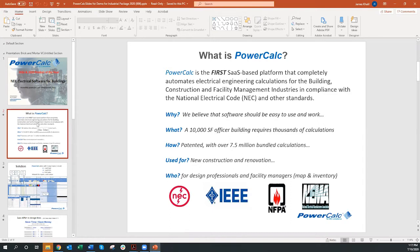We've bundled 7.5 million equations, and essentially we've automated the NEC. You'll save at least 40% in design time, and we're very different from other software. One of the reasons we have a patent is because we design from the bottom up. In other words, from the circuit to the service entrance to the building. So everything you input into PowerCalc is based on actual numbers. It's never estimated, except we'll show you when it is an estimate for your design build projects.